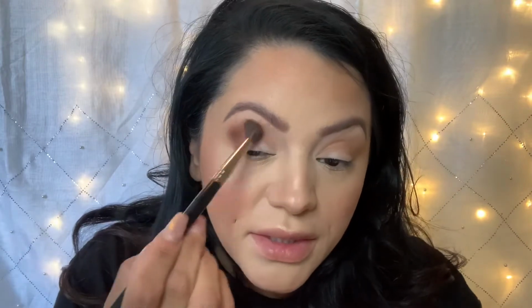Okay, I think I'm gonna go into, first of all, probably this shade here, which is called Fired Up. And the one thing is, Dose of Color shadows are very, very, very powdery. I have never had a palette from them that wasn't, except for the Francation palettes that they did, I think.